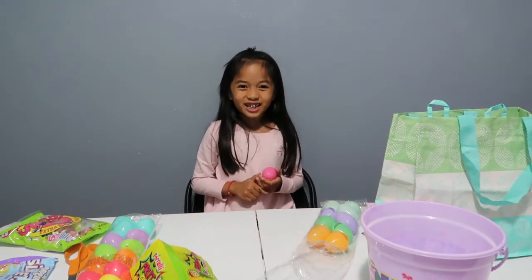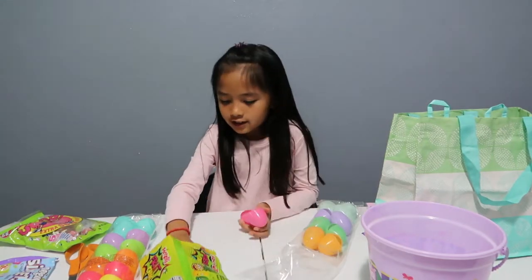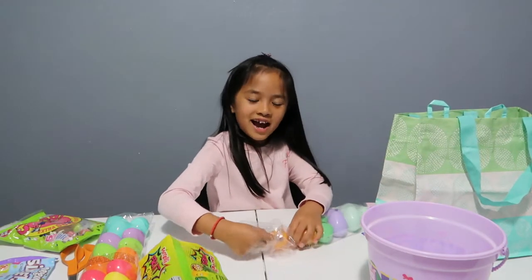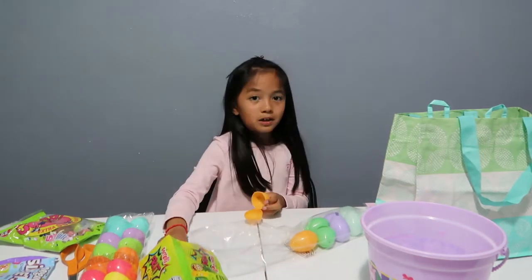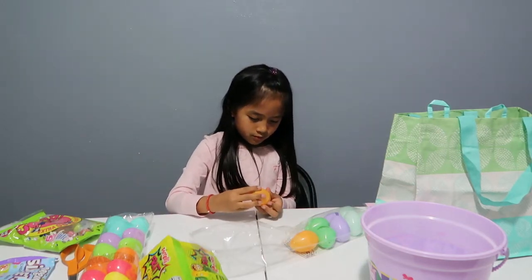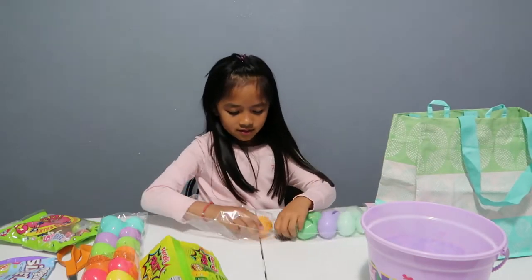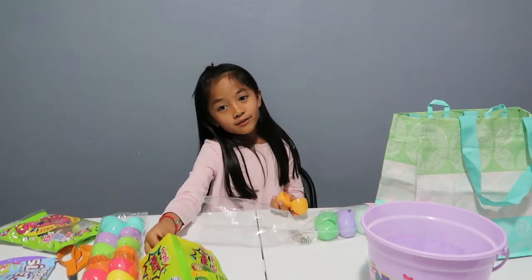Oh, and my favorite color has three eggs. Mint. But let's get cooking. Plastic is dropping, but that's okay. It's hard to close. Last one of the orange color. I keep saying last one, but last one of different colors.